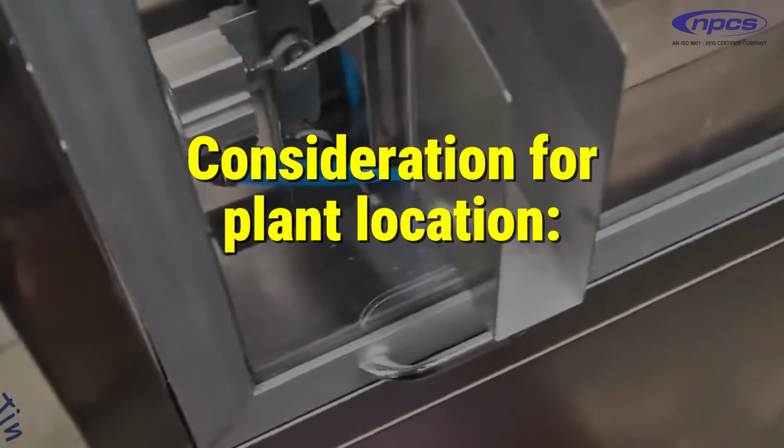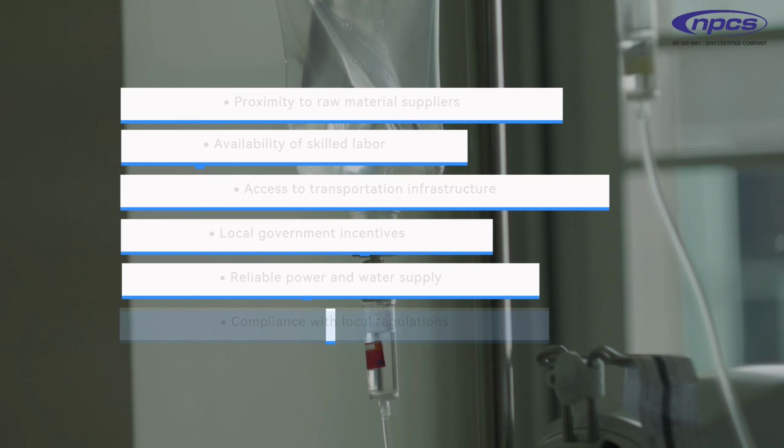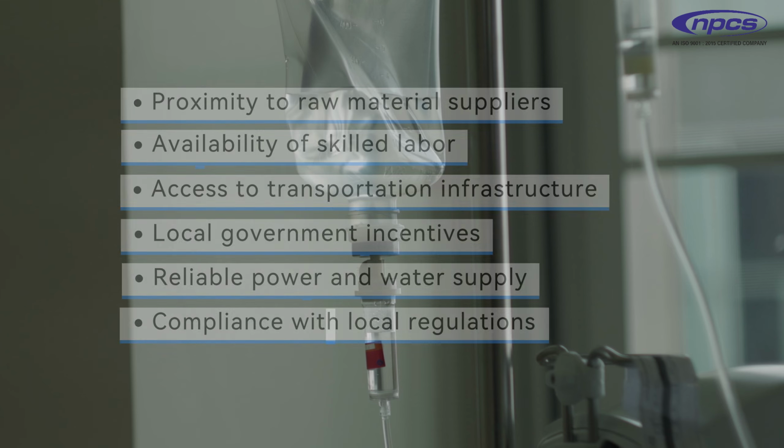Considerations for plant location. When choosing a location for your saline manufacturing plant, consider proximity to raw material suppliers, availability of skilled labor, access to transportation infrastructure, local government incentives, reliable power and water supply, compliance with local regulations.